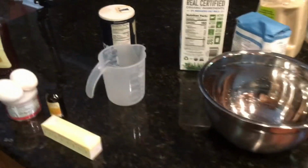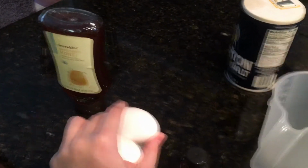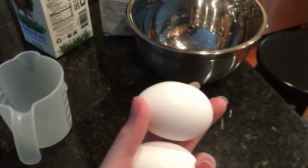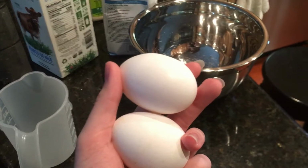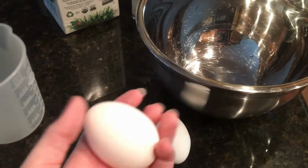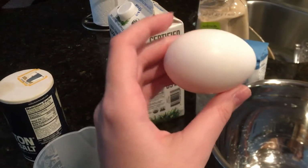Okay, so I took my camera off the stand to show you my working space. I've been waiting for these stupid eggs to warm up for the past 20 minutes. I was supposed to start at 2 o'clock and it's already 2:40, for crying out loud. That's also just because I'm myself, but these eggs are still cold. The butter's fine and everything. The milk is fine. The eggs feel like little ice cubes.